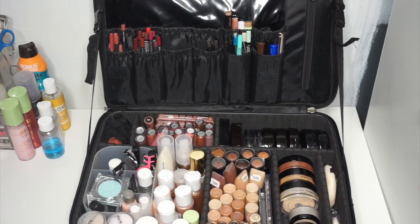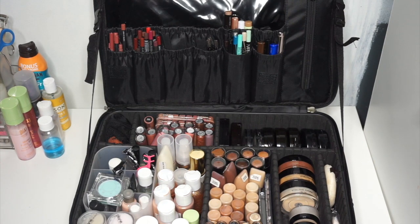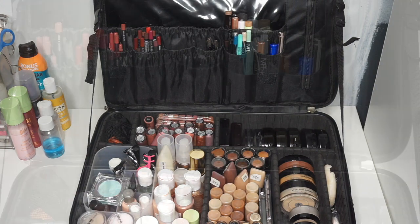Right, now this is the second compartment when you open the bottom part to it, and then on the top part, as you can see, there's little slip covers where you're able to put pencils, eyeliners, whatever. So I'm gonna zoom in on that part first and then we're gonna jump right into the bottom part.